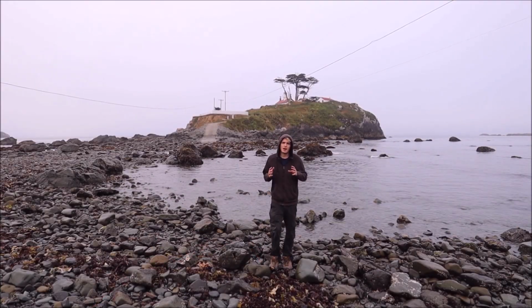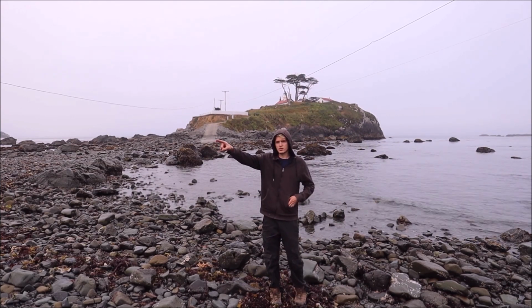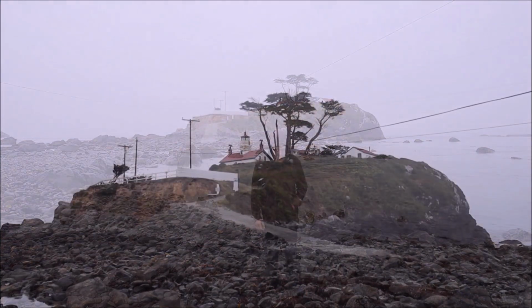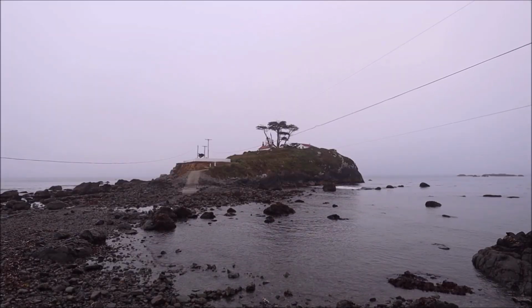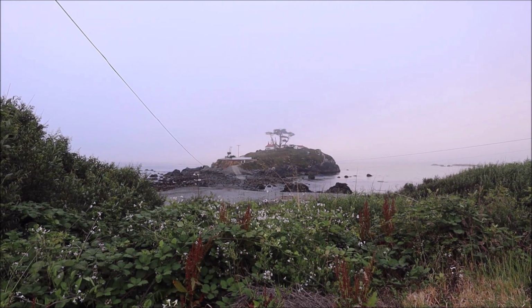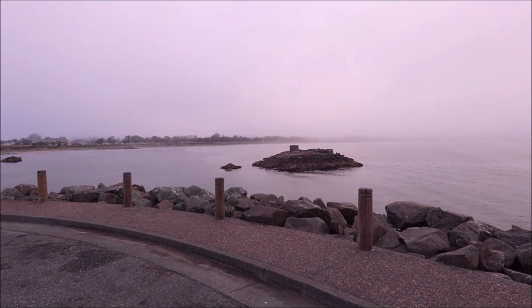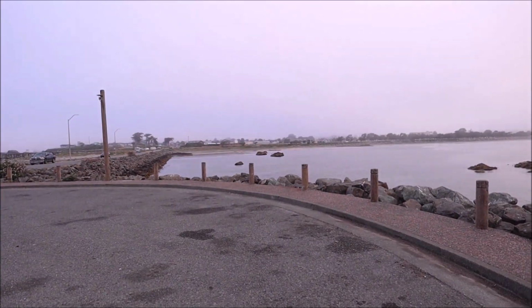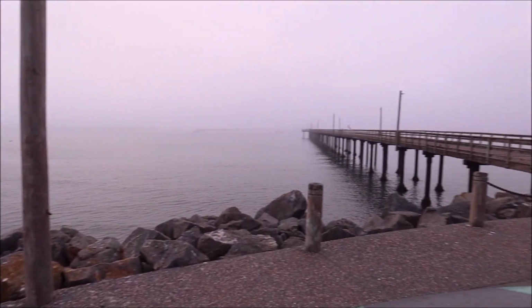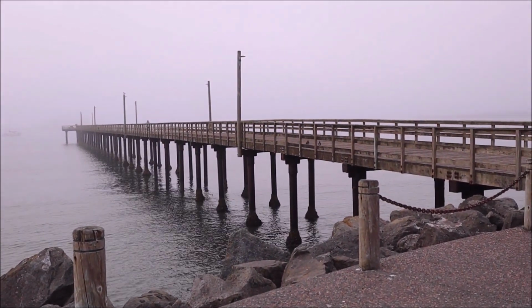Battery Point Lighthouse is absolutely stunning. Now we're going to continue to B Street Pier, which is right over this way. Let's go have a look. So going that way, city of Crescent City, and then the B Street Pier, which we will go have a quick look at.